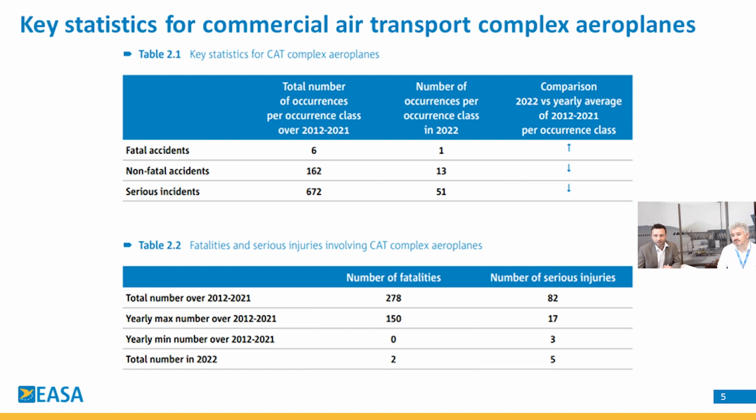We had 13 non-fatal accidents, which is a little bit of a drop from the previous years' average. And in terms of serious incidents, we had 51, which was also a drop if you compare to the previous 10 year period. Regarding the fatalities, there were 2 in 2022. Which was the one with the accident? The one which we mentioned, exactly, you're right. And 5 serious injuries.